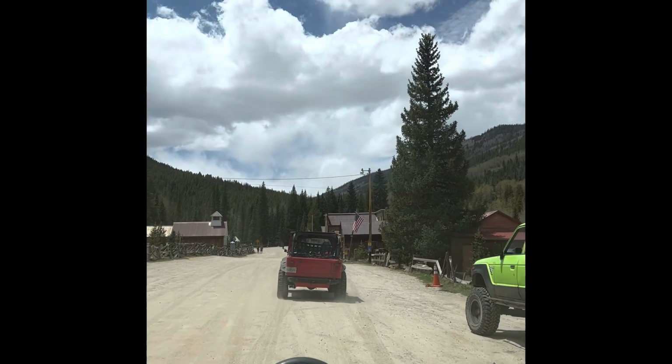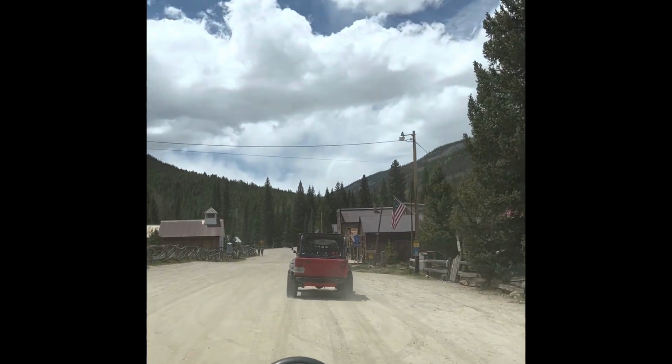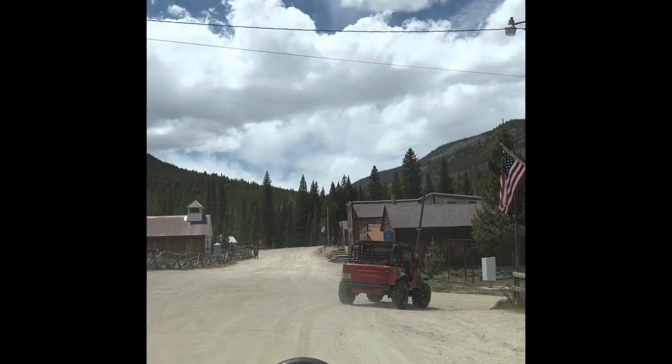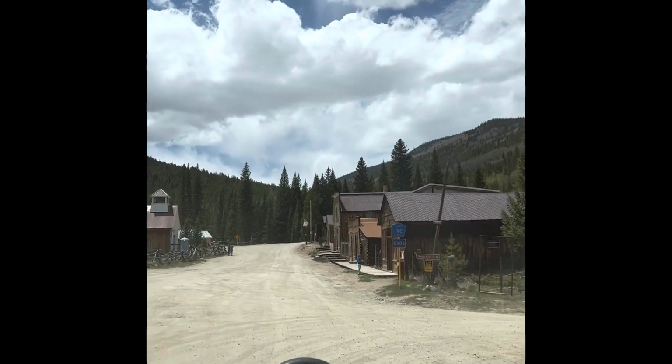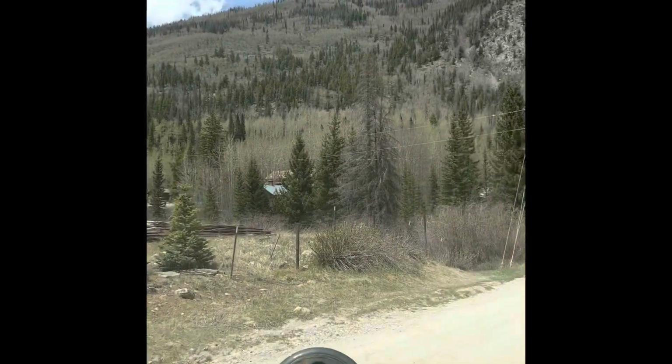There are some good trails past St. Elmo, and we decided we were going to try to go up to Tin Cup Pass. It's not really realistic because there's a lot of snow on the ground still. But we're out for the day to have some fun, so let's go try Tin Cup.